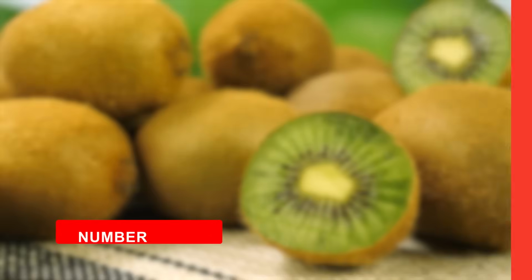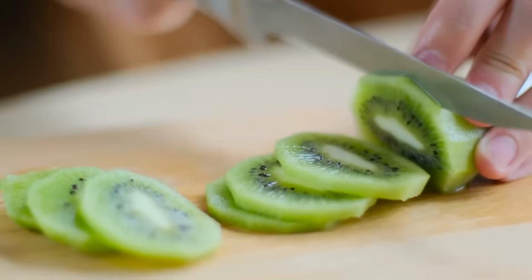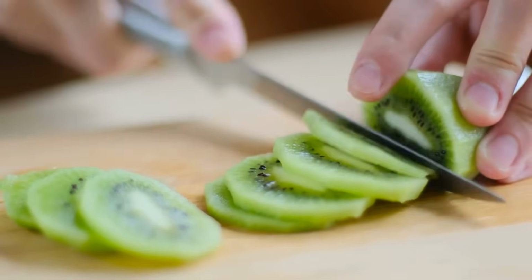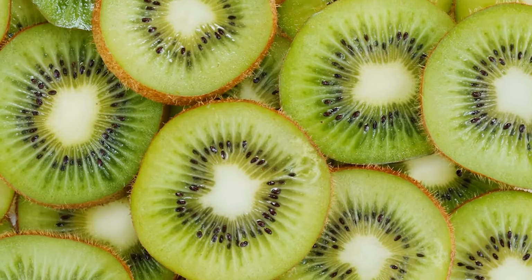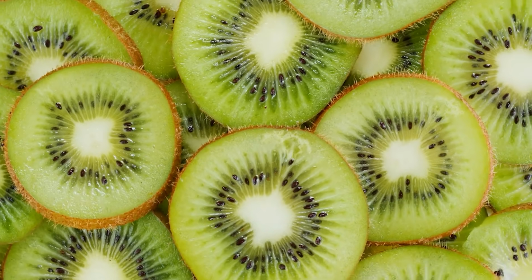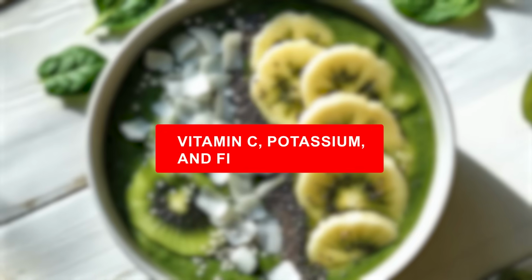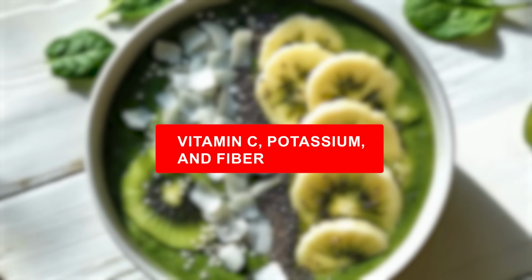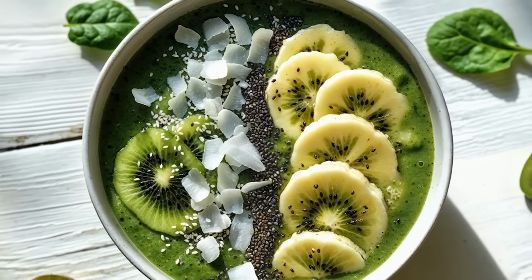concerns. Number 5. Kiwi. Kiwi is a small fruit with bright green flesh and tiny black seeds. It has a fresh, slightly tangy flavor and a soft texture that blends well in many dishes. Kiwi contains actinidin, an enzyme that can break down proteins, including those in blood clots. It also offers vitamin C, potassium, and fiber, all of which support healthy blood vessels and normal blood pressure.